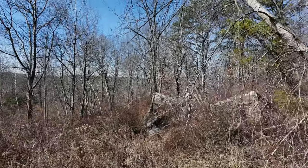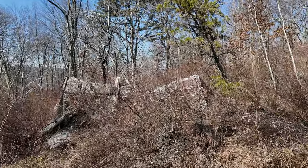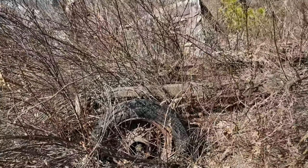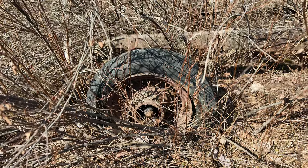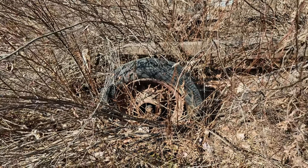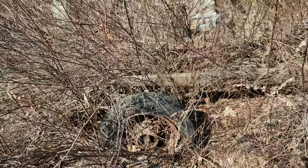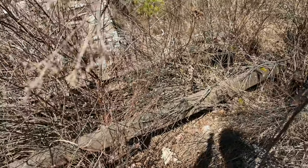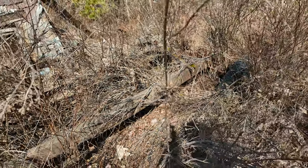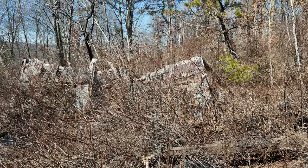I think the... yeah, it's here. I know it's hard to see, but this is what's here. It's a rolling chassis. Not sure if those wheels or tires help identify it at all. I wish I could show you more, but it is really being reclaimed by nature. And that definitely collapsed more than I remember from last time.